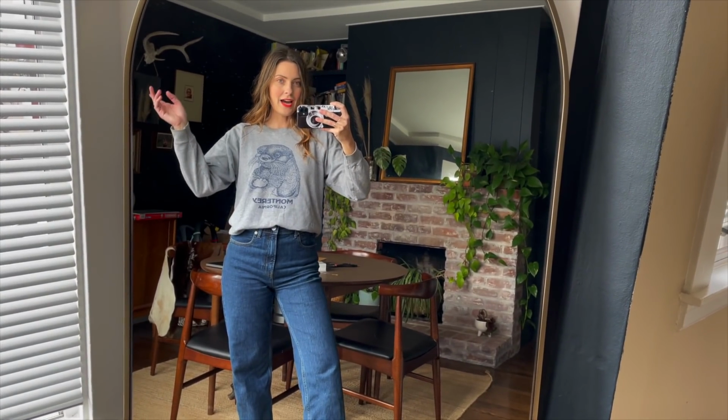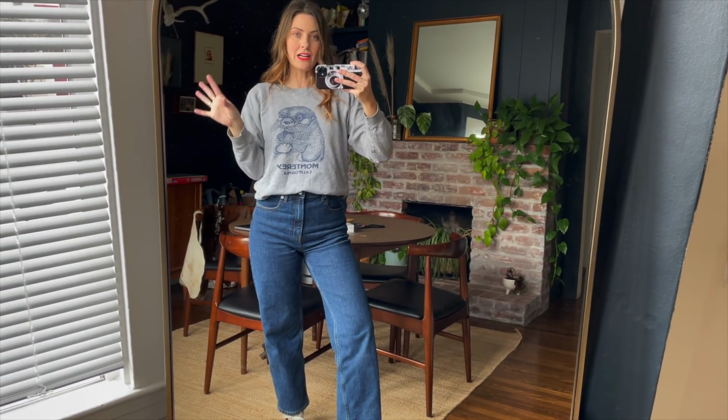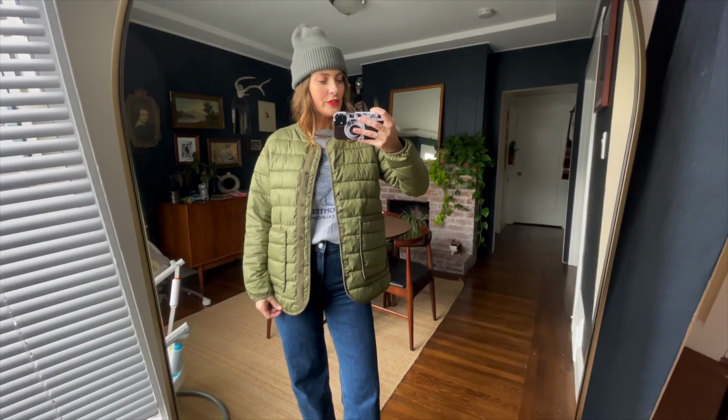Okay, so then I am gonna throw a coat on over this and then a beanie to top it off to kind of give it a little bit extra character. All right, guys, here is the outfit.